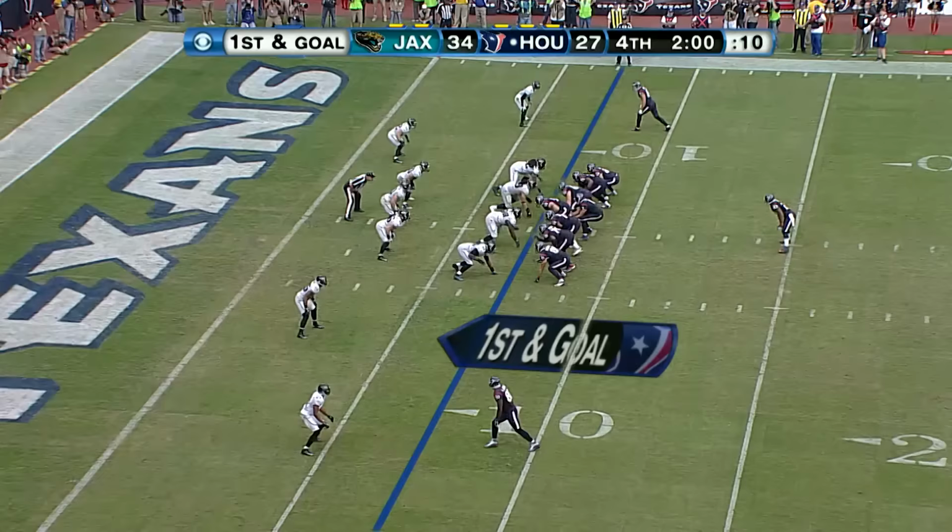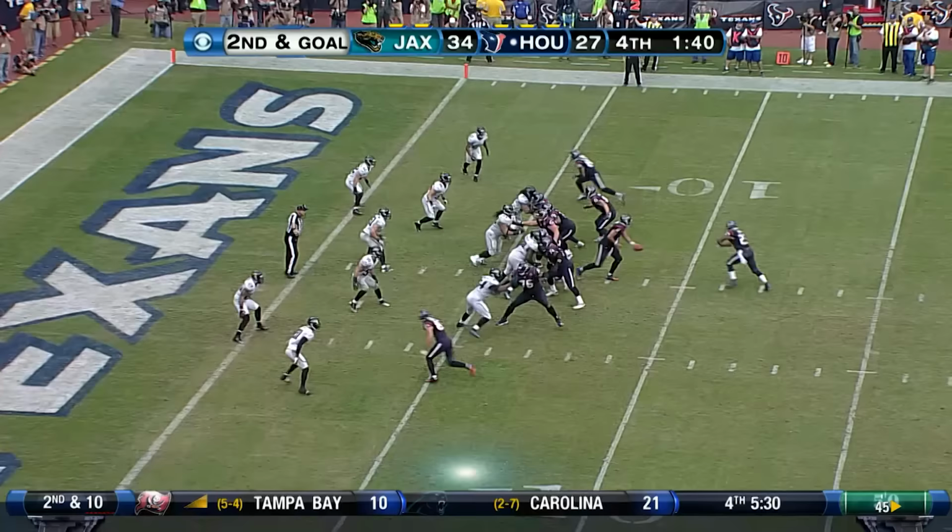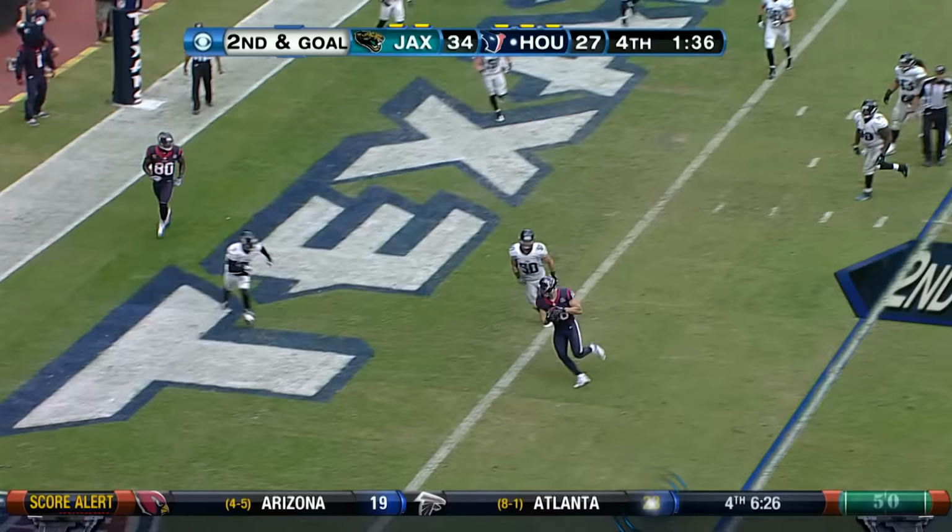Foster. Their ability or their desire to run the football, it tells me they want to score a touchdown with no time left on the clock. Play action for Schaub. Goes the other direction. Touchdown. Coming up. Garrett Graham.